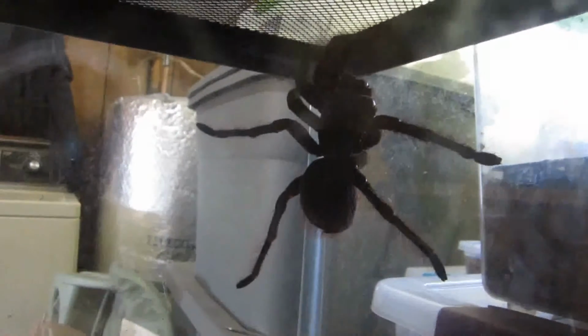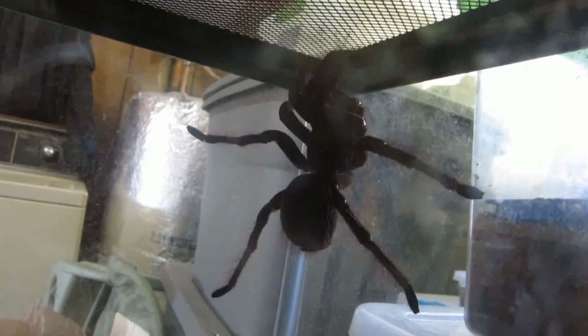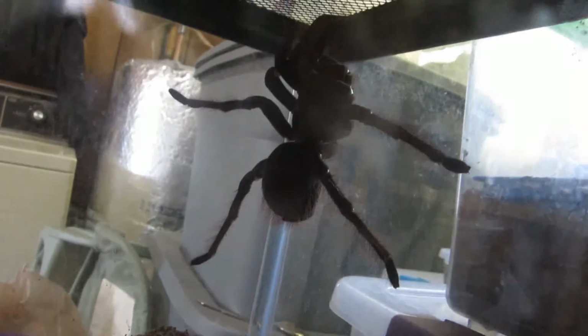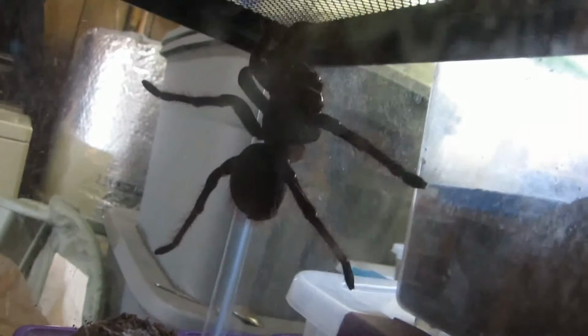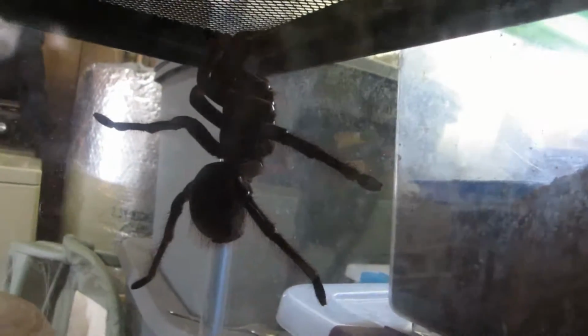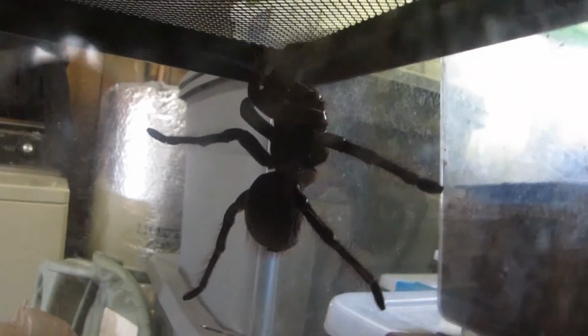Every now and then you'll find your Theraphosa stirmi up on top of the glass, which is a good reason why you need a lot of substrate in one of these tanks, because if it were to fall a long way, it could rupture its abdomen and die. So, see, even big spiders like this can climb up the glass. She doesn't do it often, but when she does, it's a sight to behold.